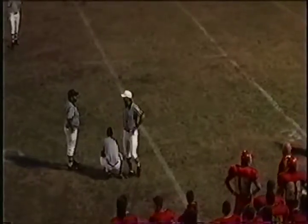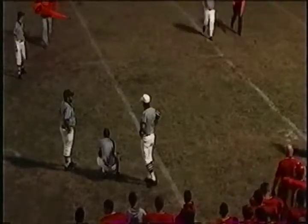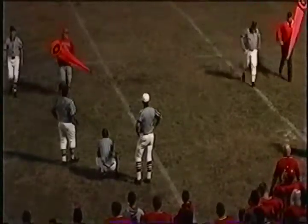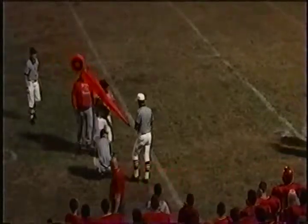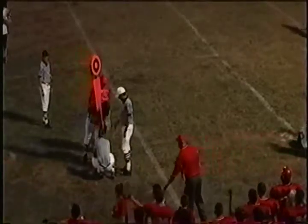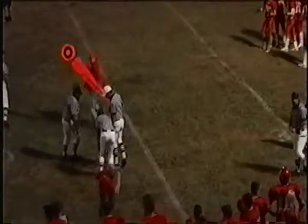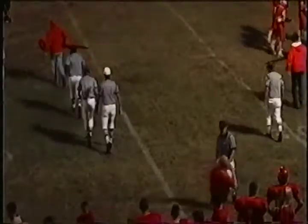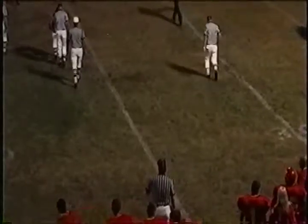He's running with the run fake. They threw it away. I'm telling you, you wait to see. Move. All right, we're going to get it. First down, Rebels. So Wells and Duncan connect for 9 yards.